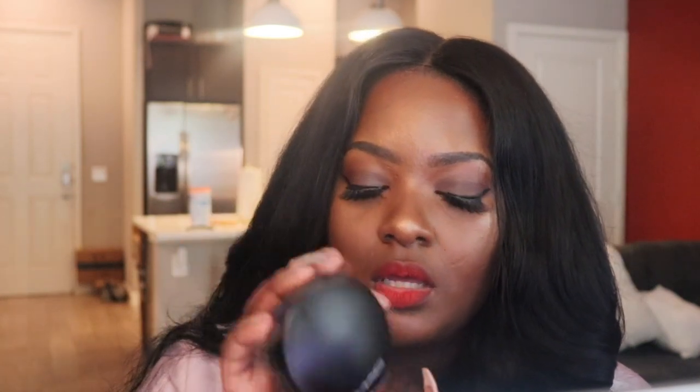Now, this is a repurchase. You guys know I absolutely love the Too Faced brand. This is just the Too Faced brand in the multi-complexion powder. This is in the color Cocoa. Now, I picked up a new setting powder.